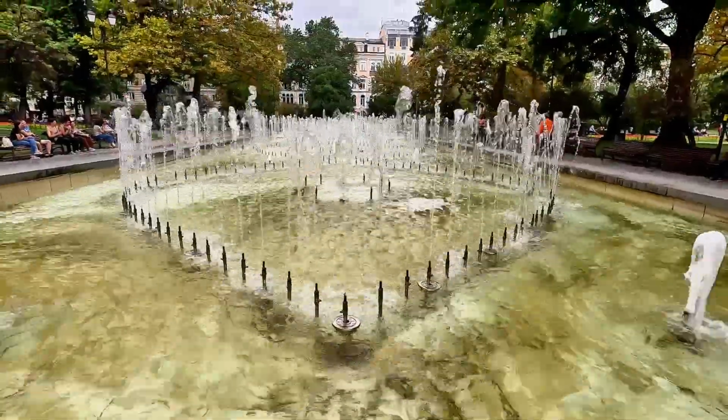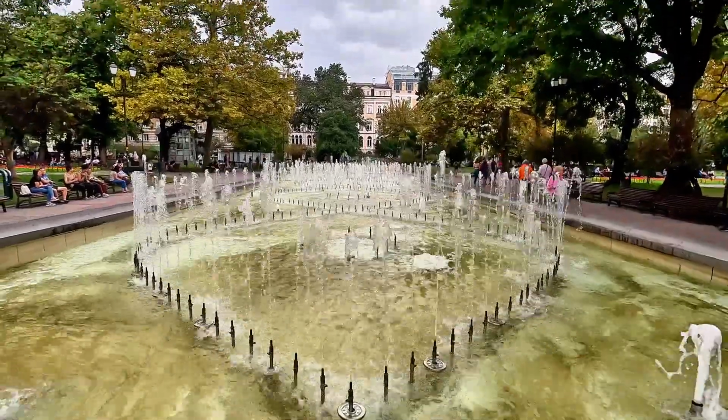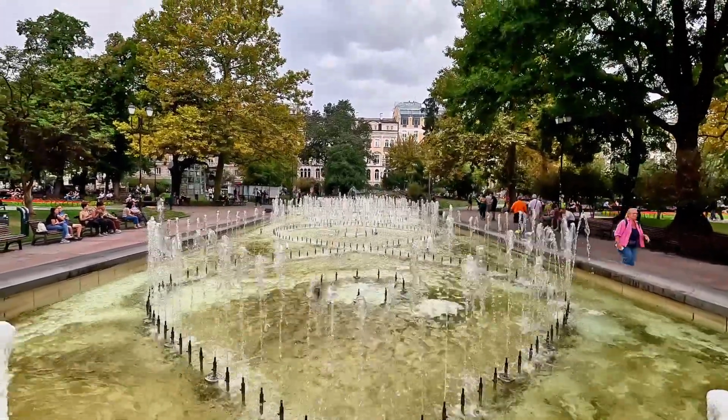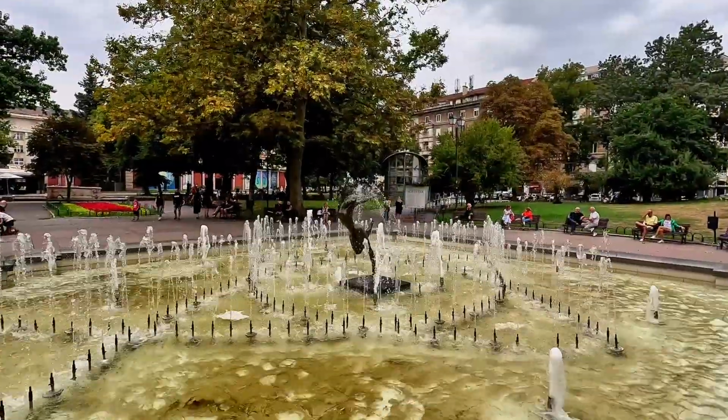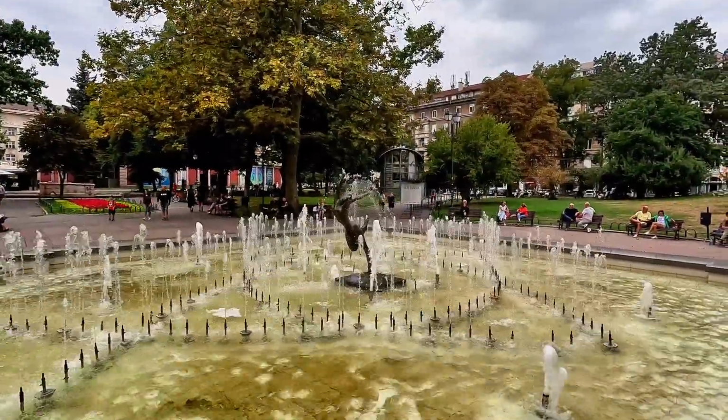It faces the city garden with an impressive fountain and sculpture presiding as part of its front yard. This is the oldest theater in the country, having been founded in 1904.